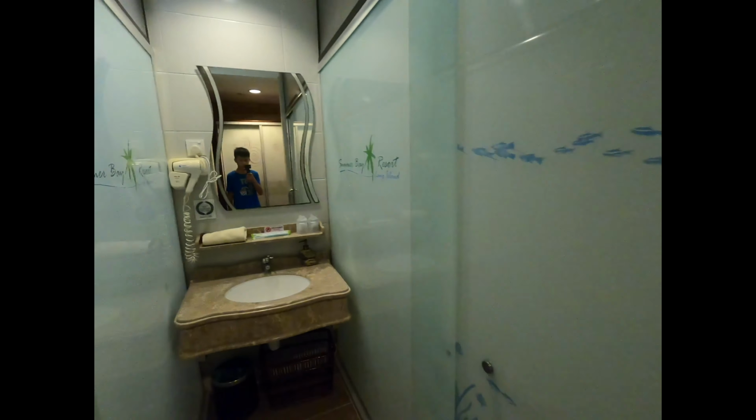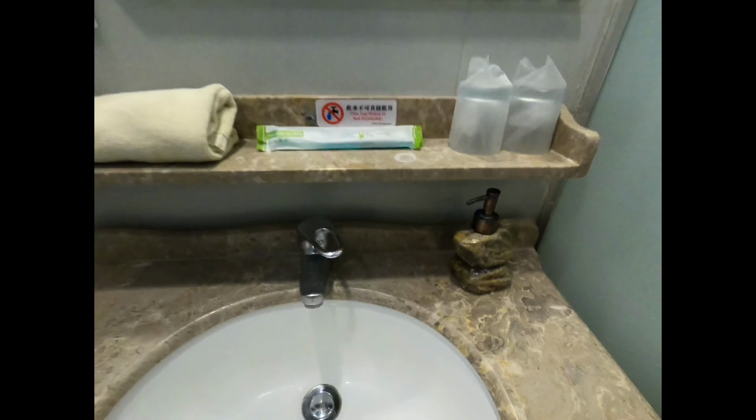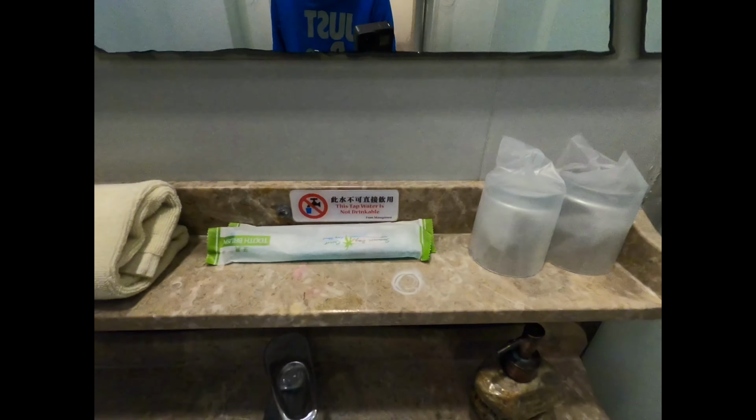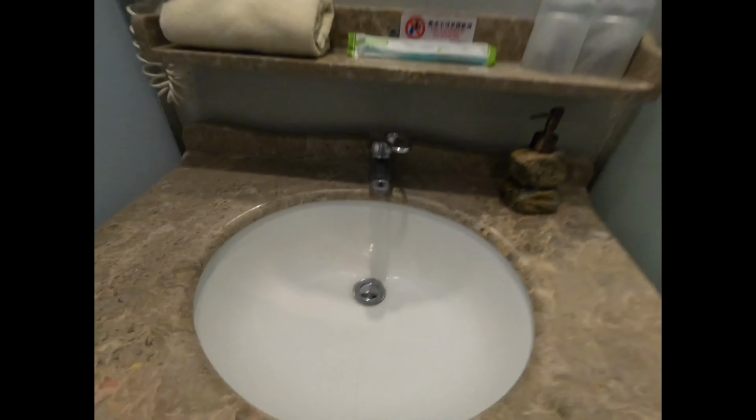And let's walk into the bathroom first. There are two doors. Let's look at down here. There's a place for your dirty clothes. That's a... Wait, is that a soap? Yeah, that's kind of interesting. We've also got some towels, some stuff, a hair dryer, a mirror, and also a washing place.